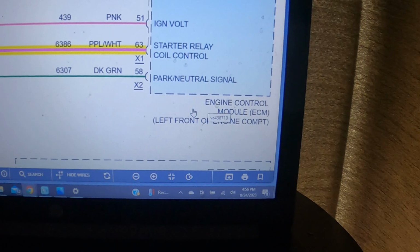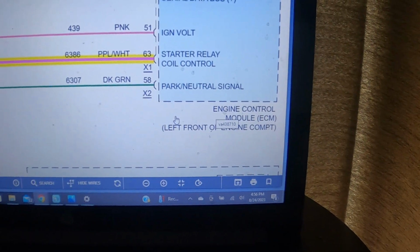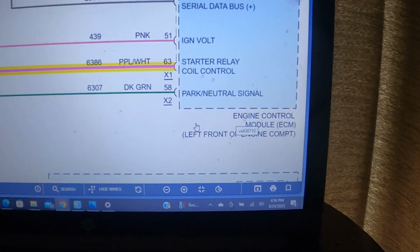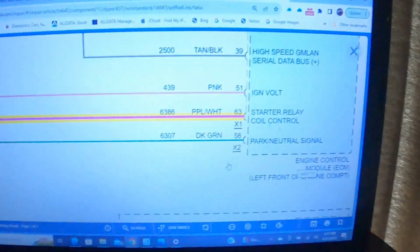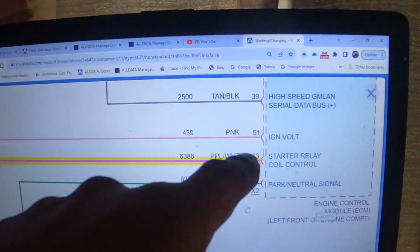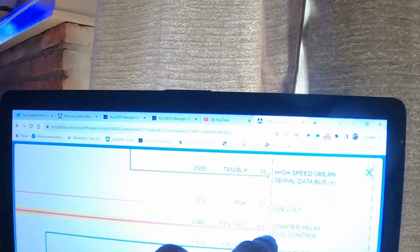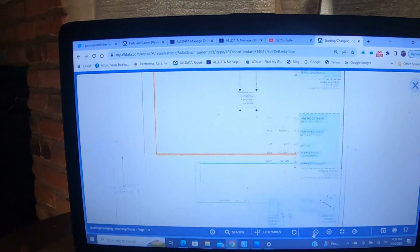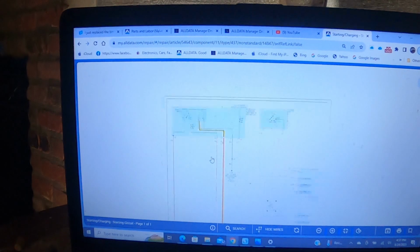Remember, we didn't have communication with the engine control module until after we plugged up the transmission. So that would have been a dead end for me. If I would have followed this wire, I would have realized that this was not doing its thing. It wasn't grounding. It wasn't sending power.